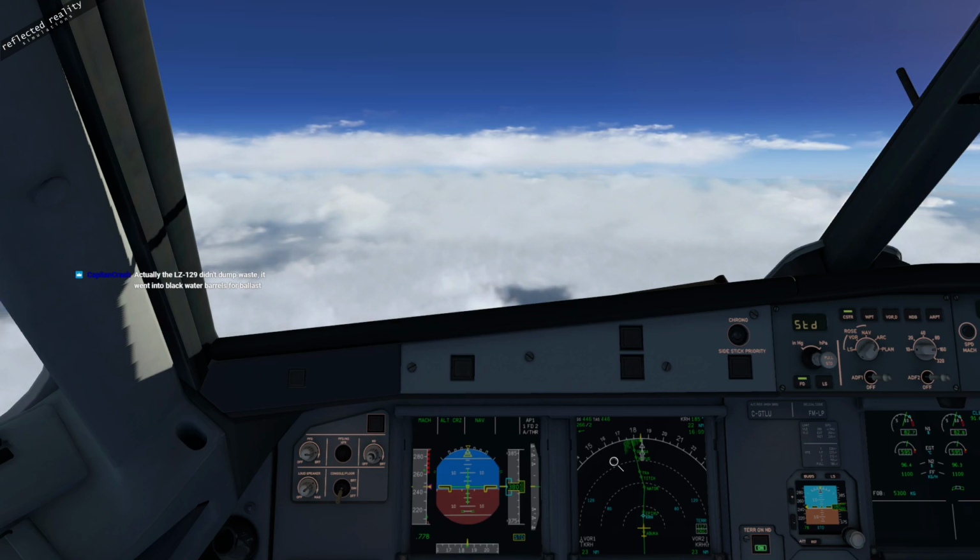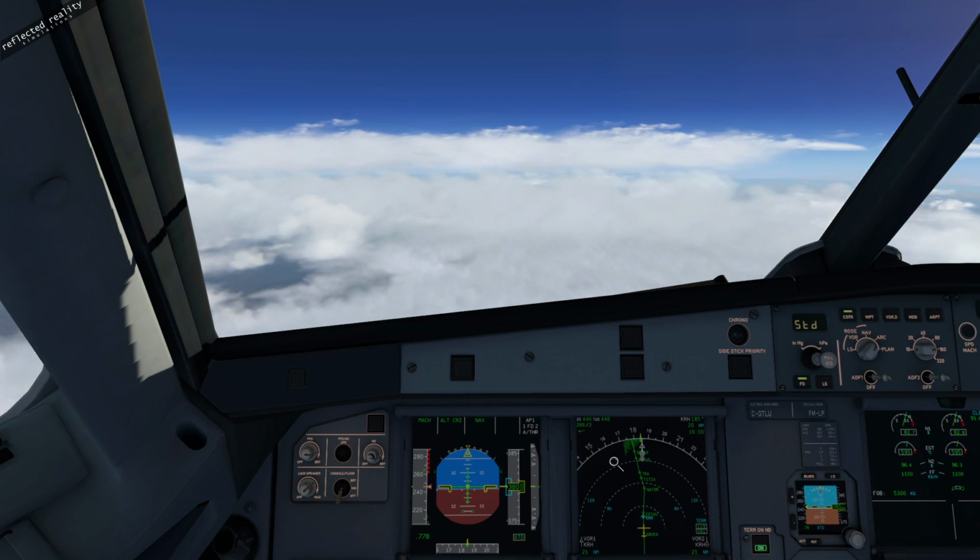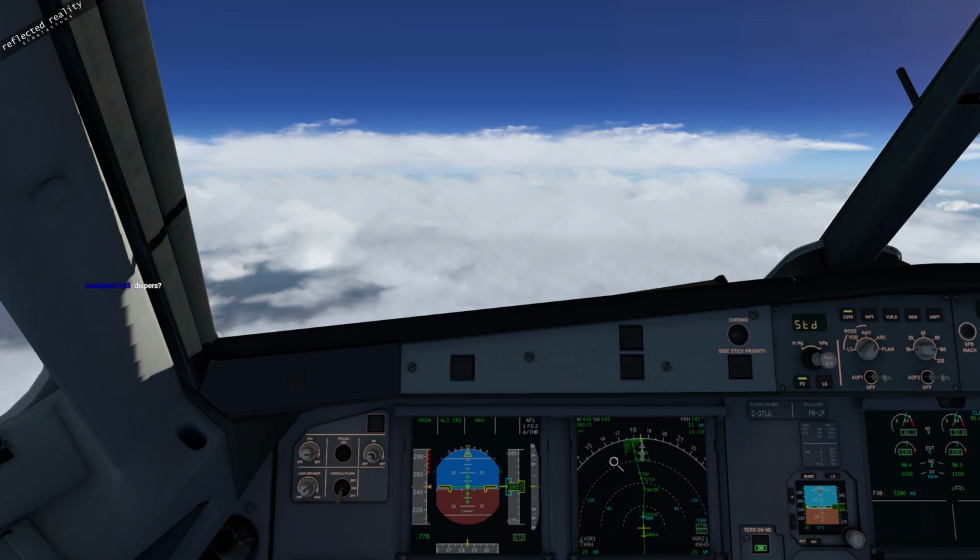Black water barrels. I suppose, I mean, that's a fairly clever way of doing it, really, isn't it? Your waste remains neutral ballast. What do you think causes the most common reason for toilets to get blocked on an aircraft? Oisin probably knows the answer. Diapers, sand patch, good job.